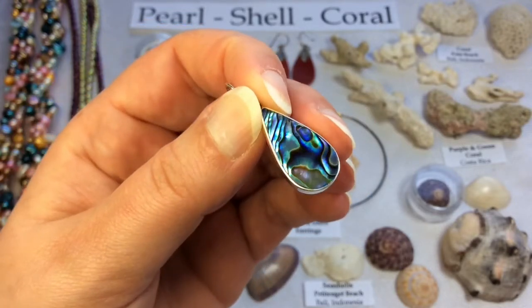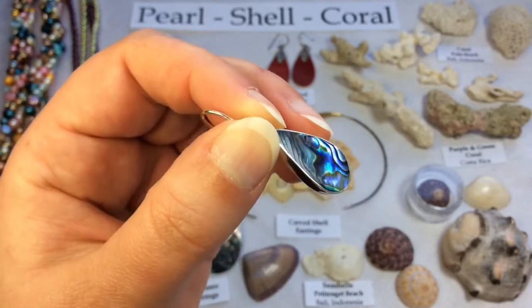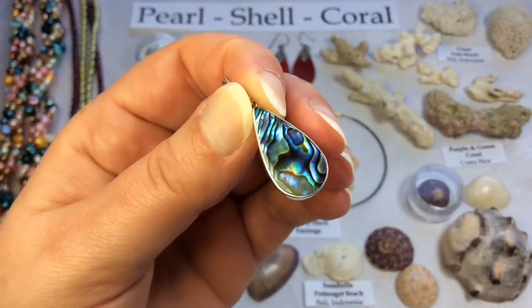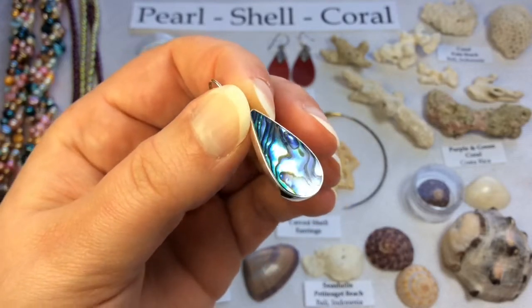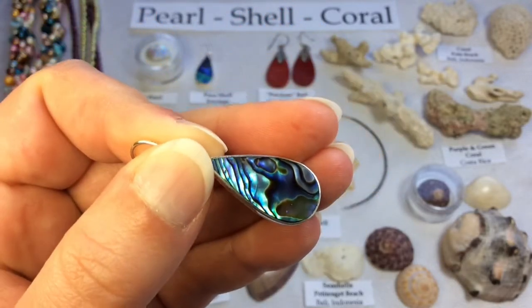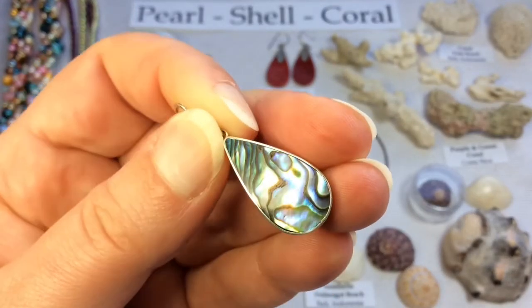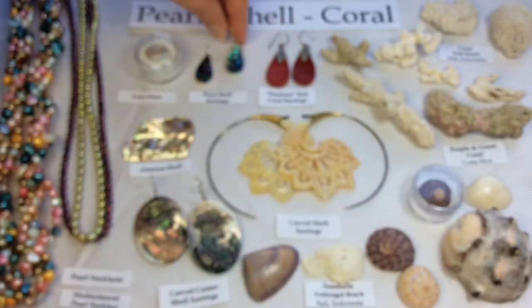It almost reminds you of labradorite, which it is not, of course, not even close. But it just reminds you of those colors and that flash. Beautiful. So gorgeous. Let's see if we can get closer. So beautiful. So there's shell.